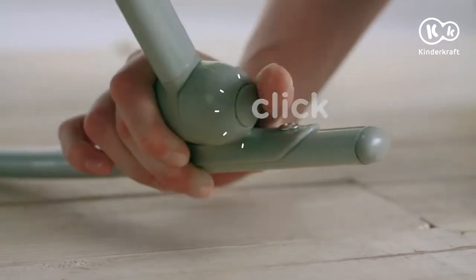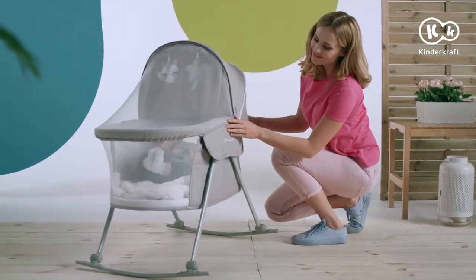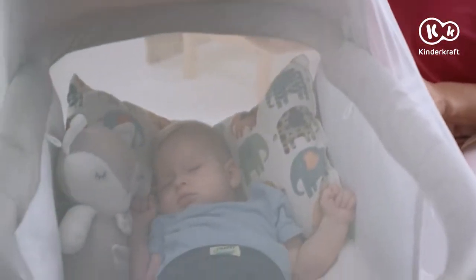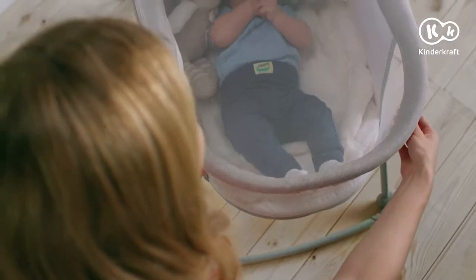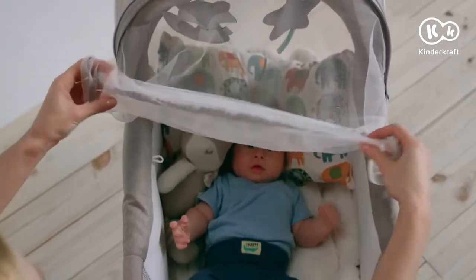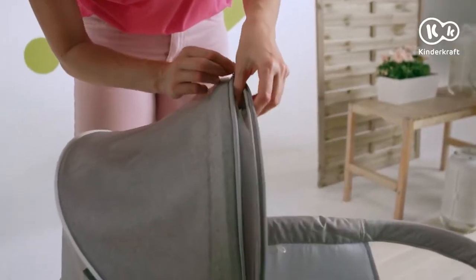You can easily convert the carry cot into a cradle for the baby to enjoy sweet dreams. Now that's a nap. Once the baby has gotten its nap, you can easily roll up and store away the bug screen. You can't misplace the bug screen.